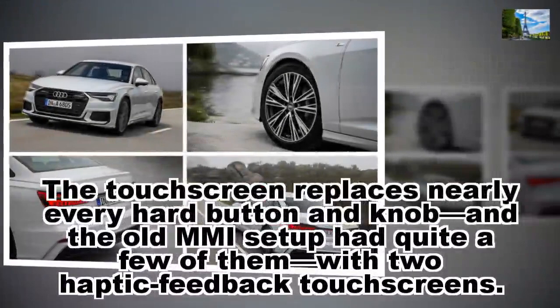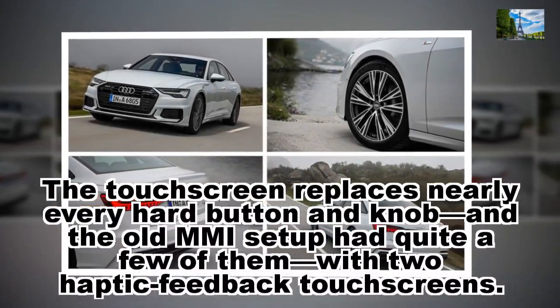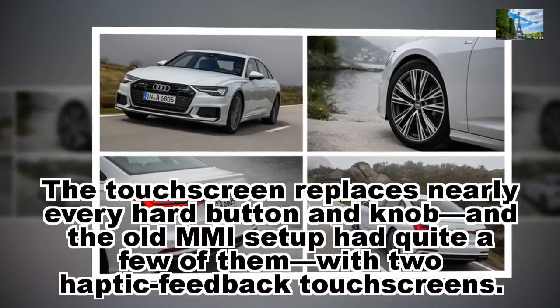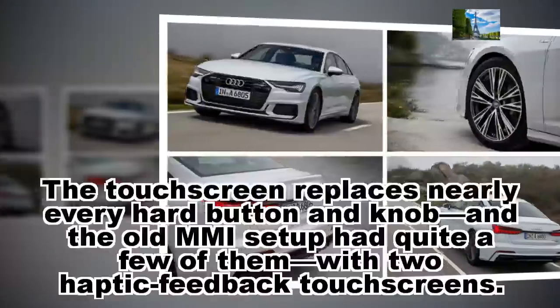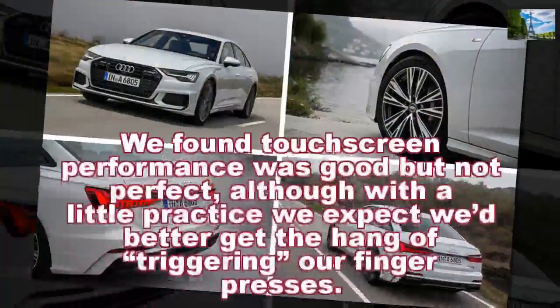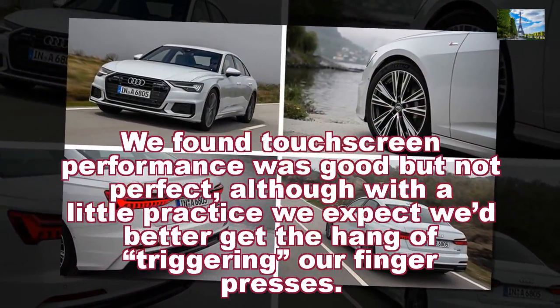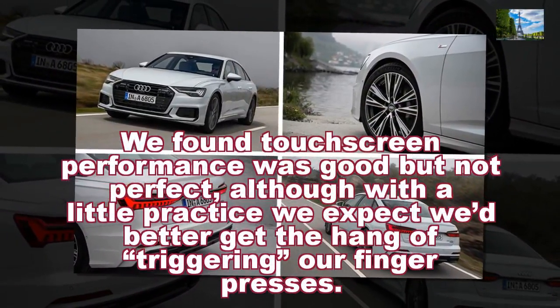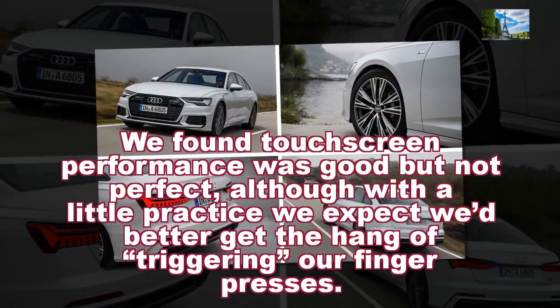The touchscreen replaces nearly every hard button and knob, and the old MMI setup had quite a few of them, with 2 haptic feedback touchscreens. We found touchscreen performance was good but not perfect, although with a little practice we expect we'd get the better hang of triggering our finger presses.